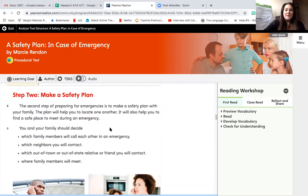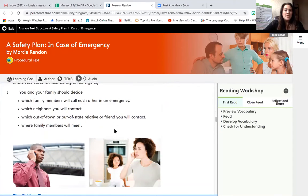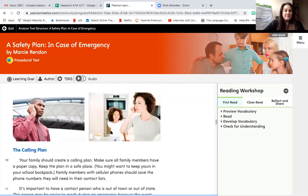Step 2, make a safety plan. The second step of preparing for emergencies is to make a safety plan with your family. The plan will help you to locate one another. It will also help you to find a safe place to meet during an emergency. You and your family should decide which family members will call each other in an emergency, which neighbors you will contact, which out-of-town or out-of-state relative or friend you will contact, and where family members will meet.